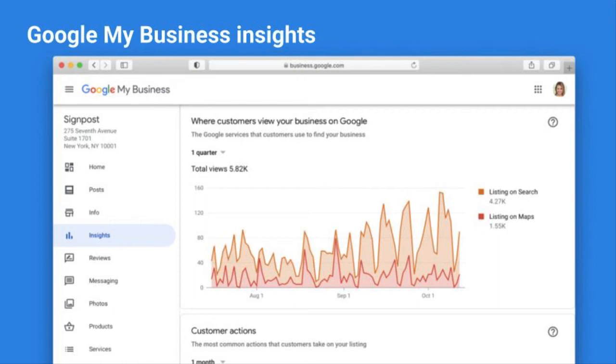There's a chart below that, which I didn't feature, and that talks about what people are doing next. Are they clicking to call you? Are they visiting your website? Really interesting to see those trends over time.